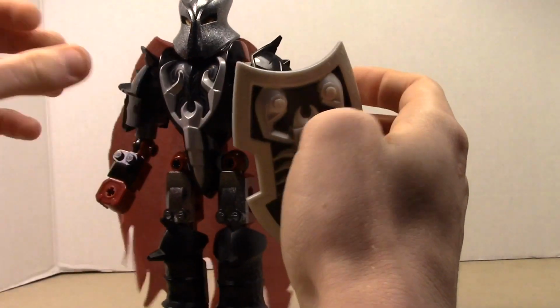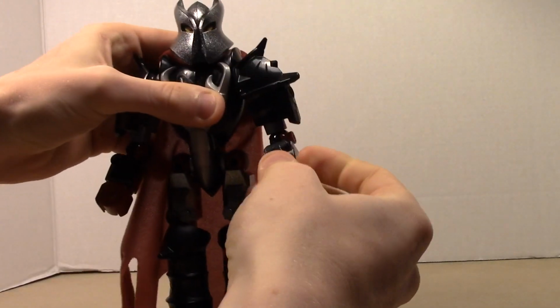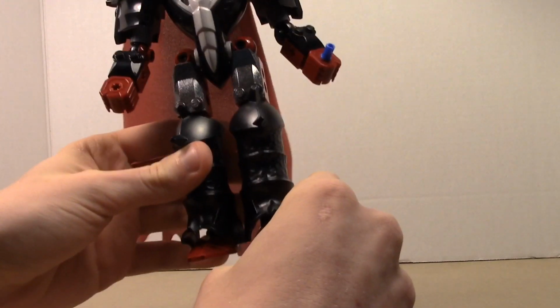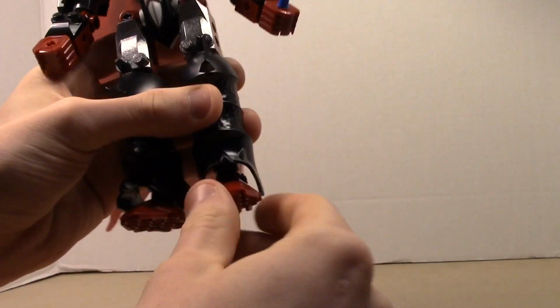Something I'm completely glossing over, taking his shield off, is that he's holding it by a blue pin and axle. I'm just going to leave that on. But for posability, it's not the greatest. With him standing up, he doesn't have any ankle pivots. None of these characters do. None of these figures do. So it's hard to have them stand up, and also moving their feet around.